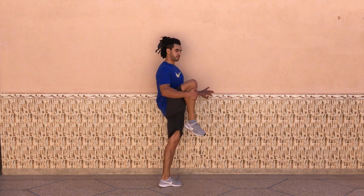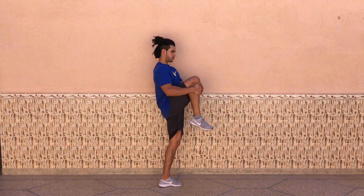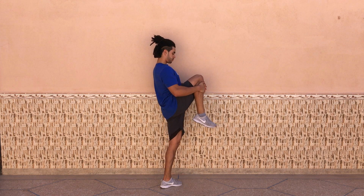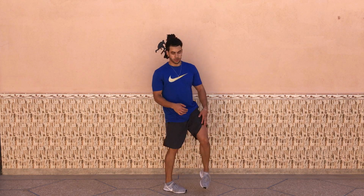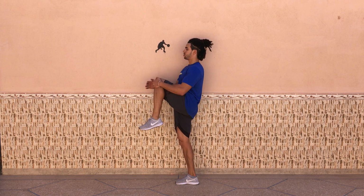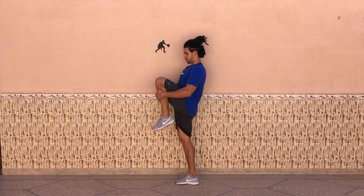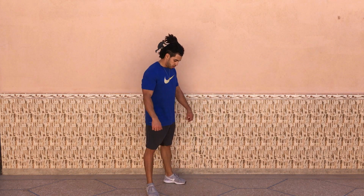Next, we are going to do a knee to chest stretch. You can always hold on to something next to you so you can keep your balance and try to hug that knee. Great. Switch legs. And you can always go longer with these stretches so you can feel it more. And always breathe and ease into the stretch.